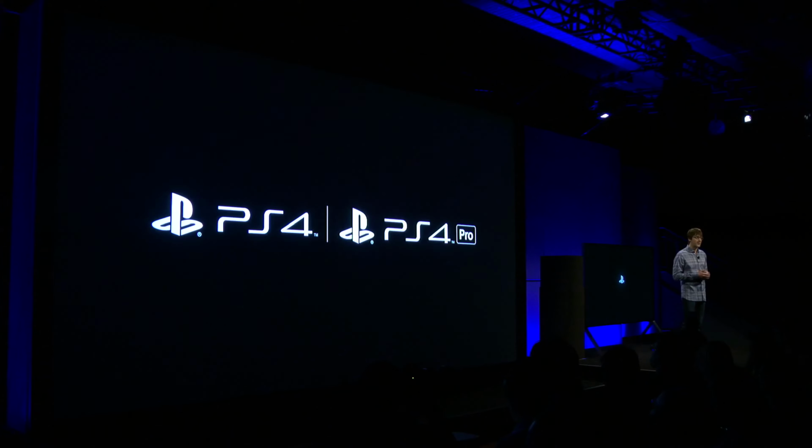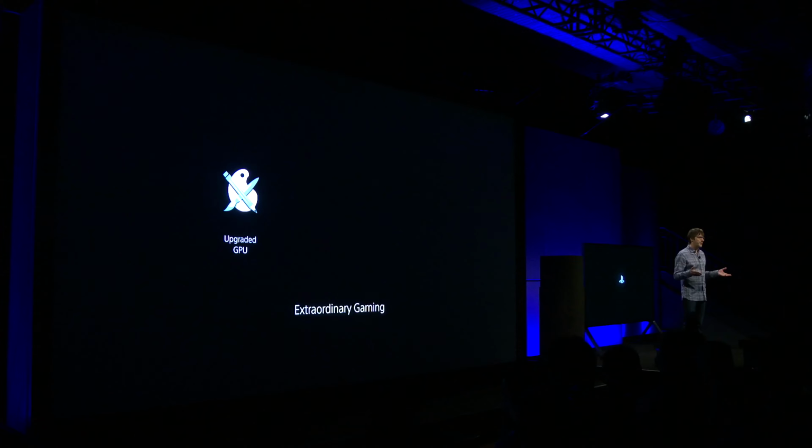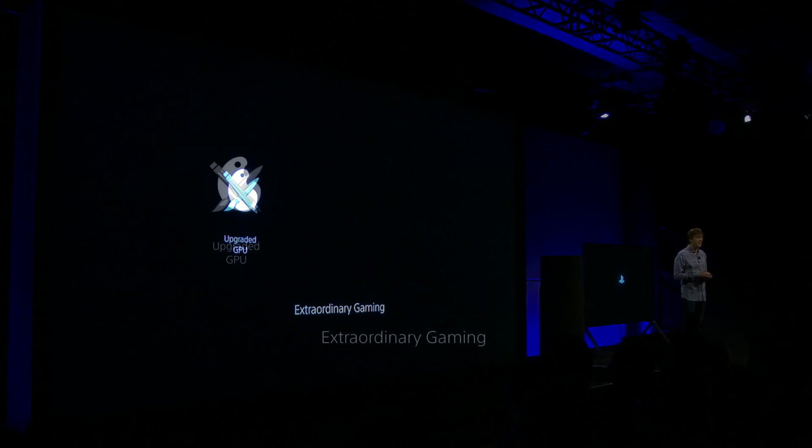And as a result, a vibrant gaming community has grown around the console. PS4 Pro is not intended to blur the lines between console generations. Instead, the vision is to take the PS4 experience to extraordinary new levels. First and foremost, our goal is to deliver high-fidelity graphical experiences. With that in mind, we more than doubled the power of the GPU and adopted many new features from the AMD Polaris architecture, as well as several even beyond it.